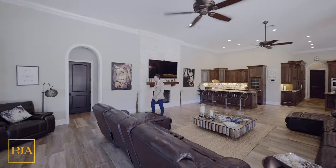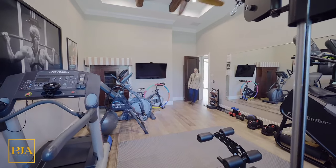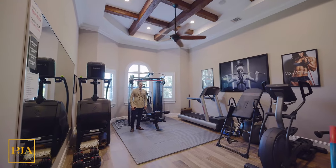When you live in Florida, exercise is embedded in your lifestyle, and this gym will give you the motivation to get started, and eventually, because of its beauty, will create the habit to keep you going.